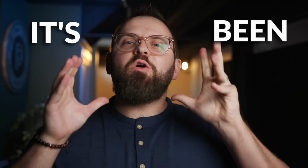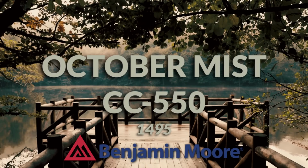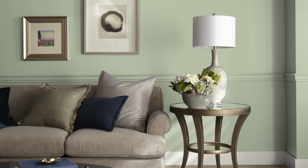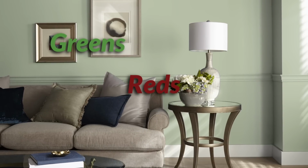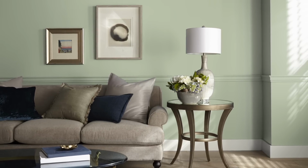Man, oh man, it's been over a year since Benjamin Moore crowned October Mist as their color of the year. And even though we've seen the direction of color trends shift dramatically from greens to reds, like pretty much polar opposite, this was a color that I really appreciated when it was finally given its moment in the spotlight. It's not the most dynamic paint color that ever existed, but what it does really well is it offers a more nuanced approach to what a neutral could be.